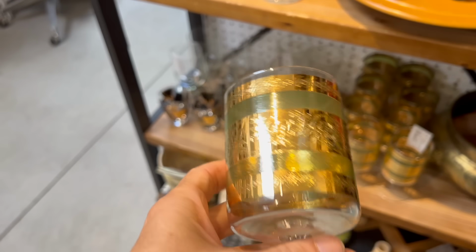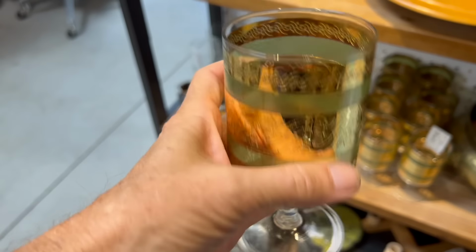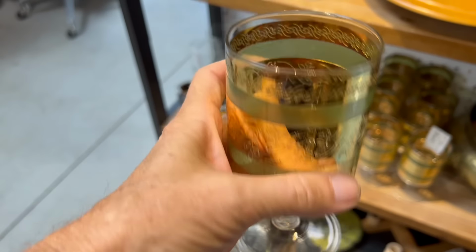$32 for the set of, looks like 9 of these are left. It was a pretty good deal because they've got that 70s gold and green, the barware that people are enjoying again now. I don't see a name like Culver or anything, but it's nice that they're stems.